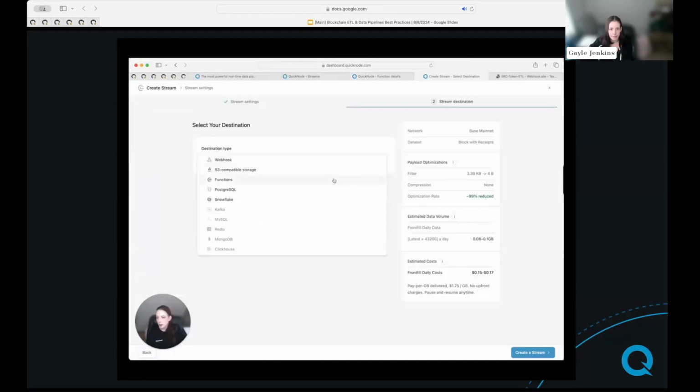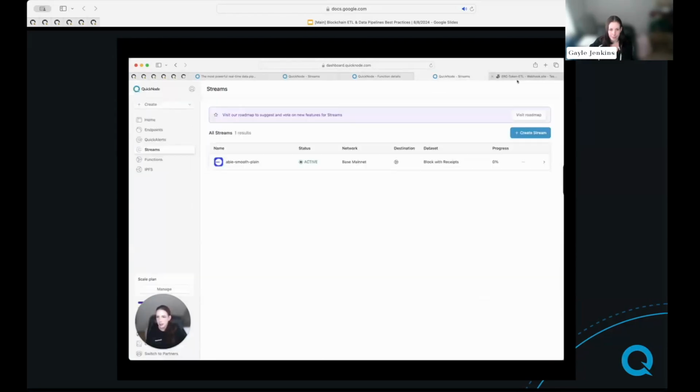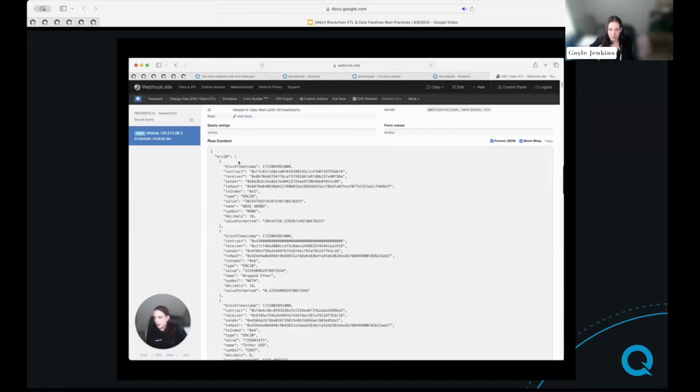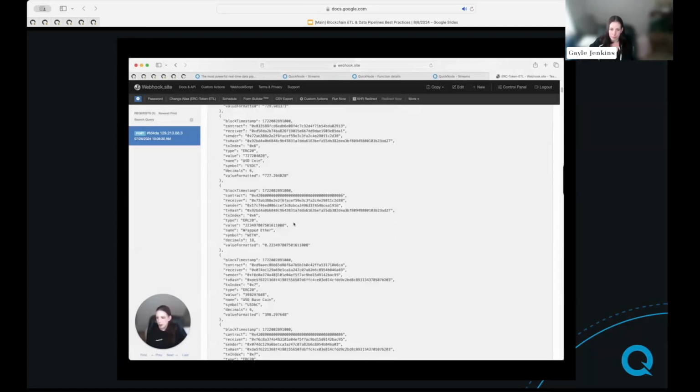So now that we have created our function and set up our stream with filter, we're going to connect our stream to our function so that as data passes through the stream, it's passed directly into the function. Let's take a look. And here we go. We got our first payload. We can see the ERC20 tokens that have been sent to our webhook. We have the data that was passed from the stream, and then we also have the data that our function grabbed from the network, like the token name, the symbol, the decimals, and then we process the data to create this formatted payload here that takes the decimals into account.